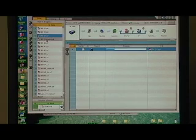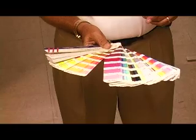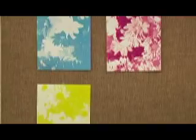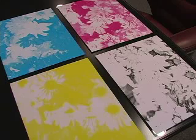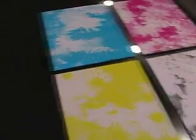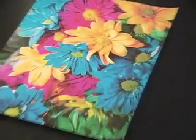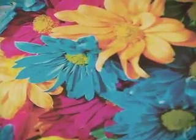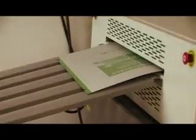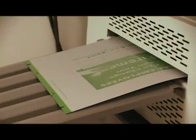Only this time, we tell the computer to separate the colors into PMS colors or four-color process colors: cyan, magenta, yellow, black, commonly referred to in the industry as CMYK. With different percentages of each of these colors, we can create any combination of colors that the client can imagine. We etch the image into thin aluminum plates, one for each PMS or process color.